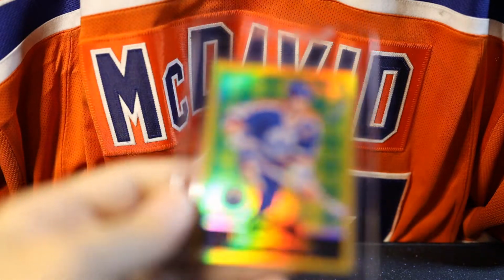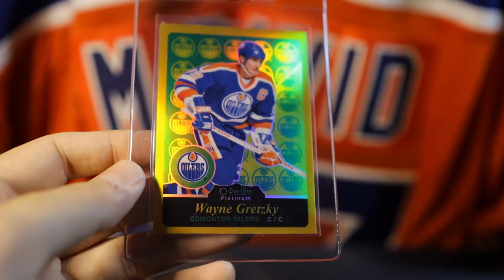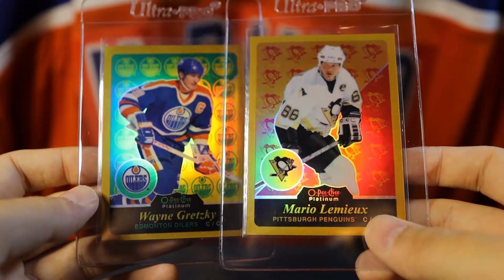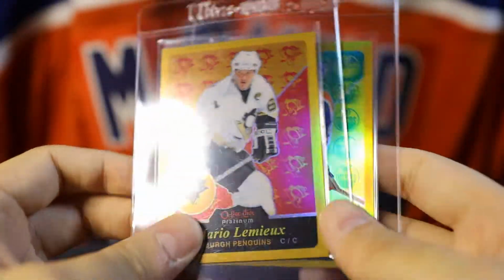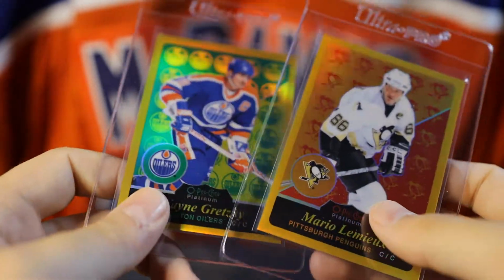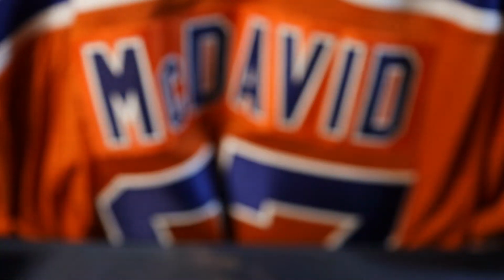Yeah, so these ones I know I've shown in a video already. There's a Wayne Gretzky Gold Refractor Retro. And there's Mario to go along with it. I have some really cool Bobby Orr red refractors from this set, and they're serial numbered 4. One of them is 4 out of 15, and the other one's 4 out of 49. And those are at PSA.